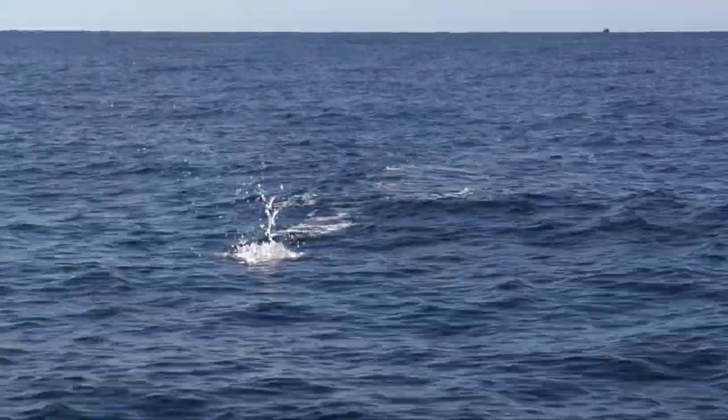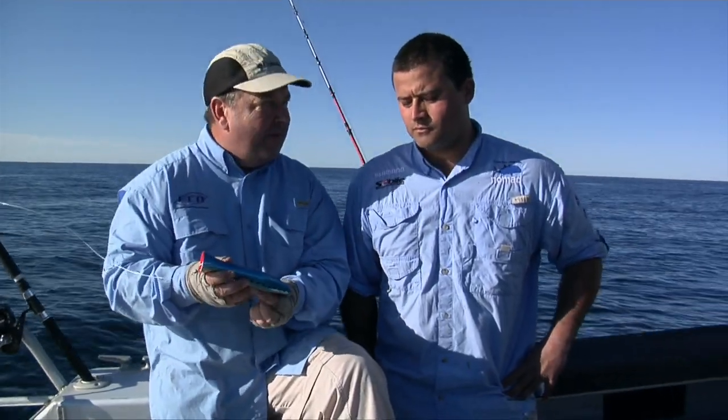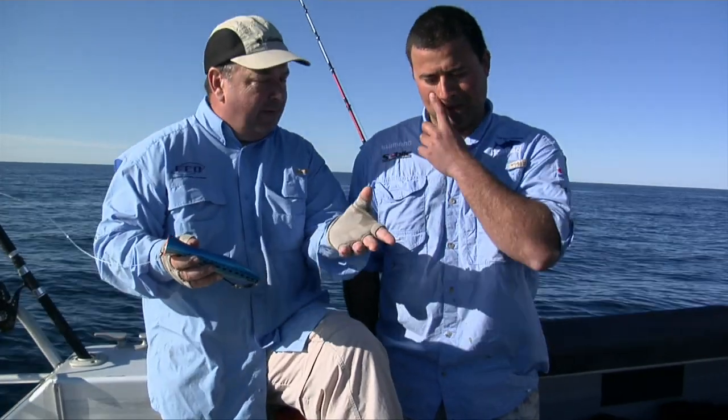But there is another style of topwater lure that you guys use a lot. I'm not that familiar with them. I've used them a couple of times, but the stick bait. Tell me a bit more about stick baits.